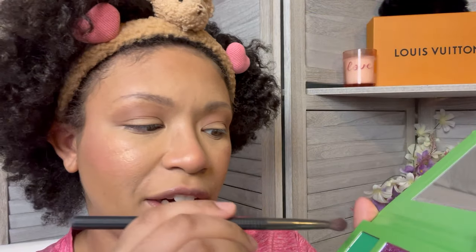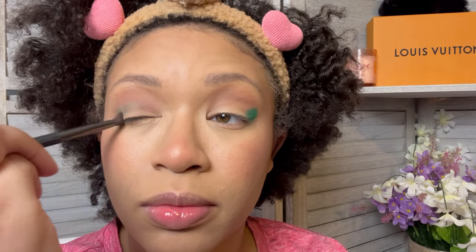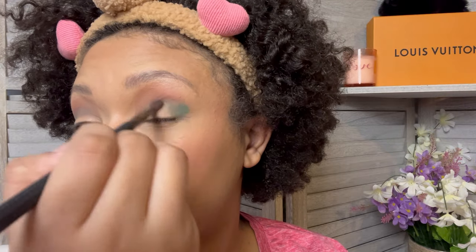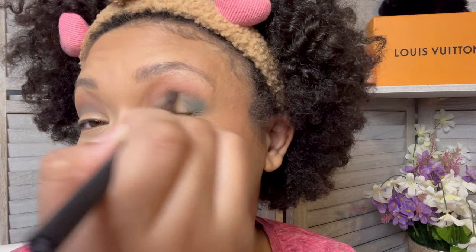Moving to a smaller brush, we're going to dip into this green shade right here, and we're just gonna place it right here on the ends. And then we're actually gonna clean our brush off, and then we're gonna build this into our crease. See, it is a little bit patchy, but I feel like if you just put in that extra elbow grease, you can make it work. Moving back to our fluffy brush, not adding any product, we're just gonna diffuse this a little bit more and bring it out.